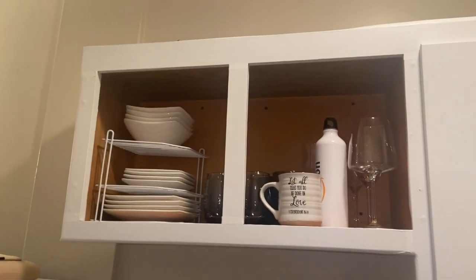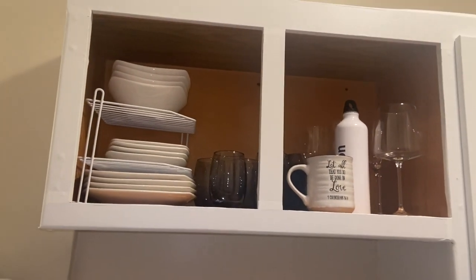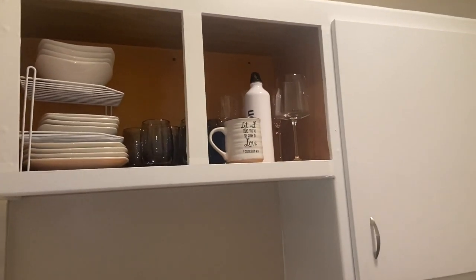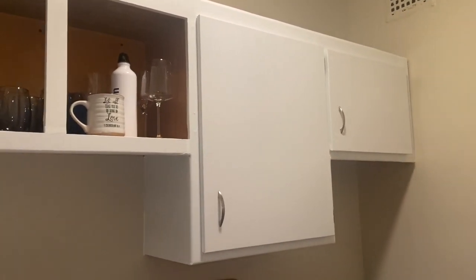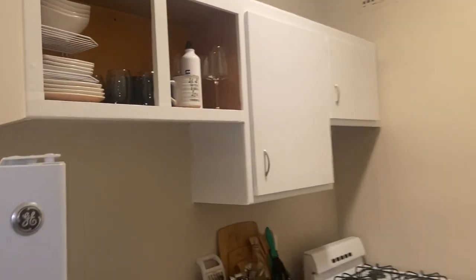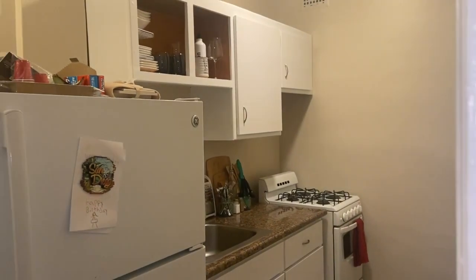I'm going to figure out a way to finesse that somehow because I want to keep this cabinet open, because I'm going to do some cool decorative stuff on the inside. Stay tuned again for my apartment tour whenever it is completely finished. But let me step out further so you guys can see the final look of everything.